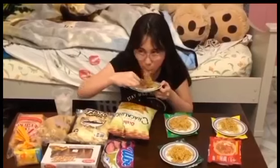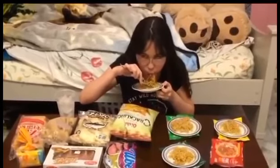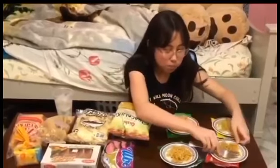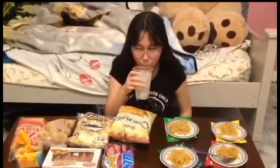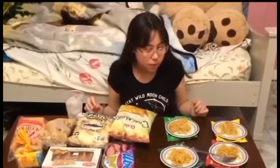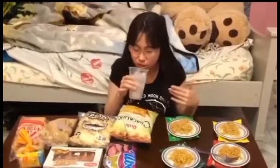Okay. It's definitely spicy. The initial bite that you take, like with most spicy noodles, is not really that spicy. But once you swallow it and you drink your water, then it really starts to kick in.